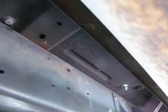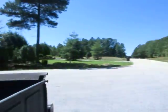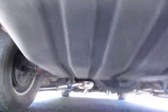Floor pans are in good shape. Frame rails are in good shape. Very minimal rust on this truck. A couple of little spots. Bottoms of the doors look good. Cab corners look good. Fender wells speak for themselves. Nice and clean. I mean, this is like a 95% rust-free truck, if you want to call it that. You'll probably find a couple of spots on it because it hasn't been restored professionally. But all this is, there's your gas tank.